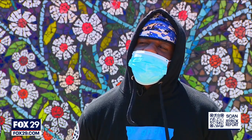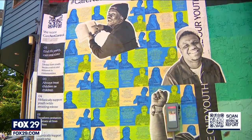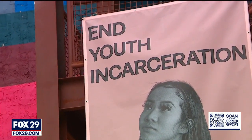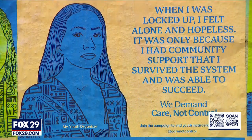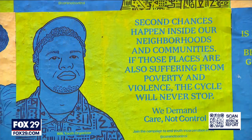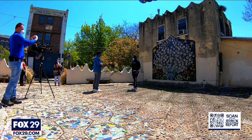I was locked up and charged as an adult. I was 17. I was incarcerated for 4 years. The Care Not Control campaign is a coalition of organizations and young people who are working towards ending youth incarceration in Pennsylvania. There's a significant amount of people across the state investing in restorative justice, diversion projects, and really looking at new investments and looking at life-affirming institutions and life-affirming alternatives for young people who are engaged in the system.